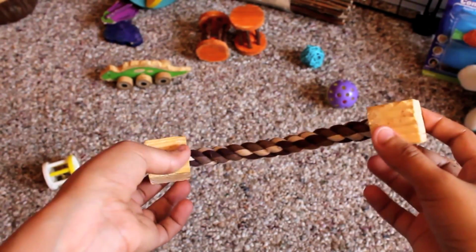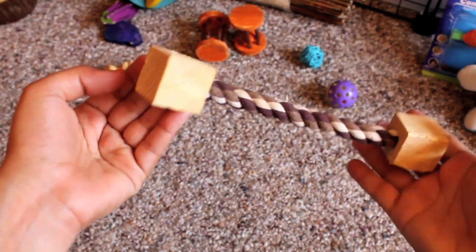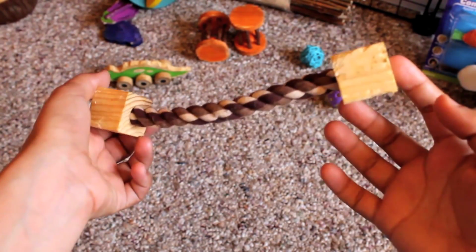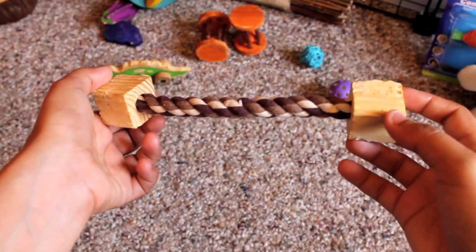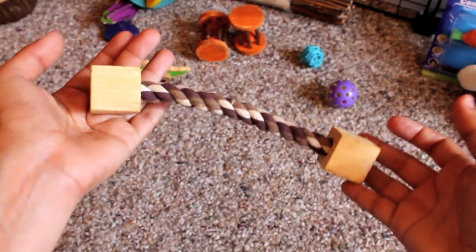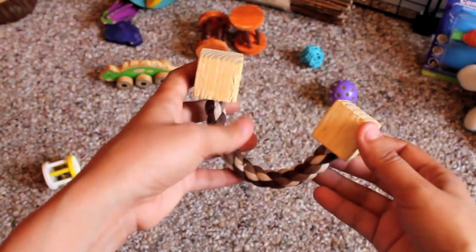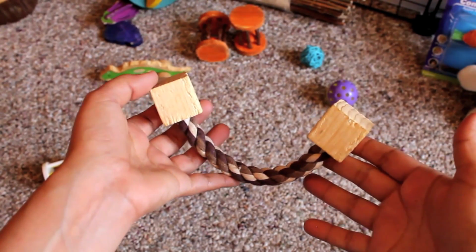Next, I just have the Tug and Gnaw, which is just a pet-safe rope attached to two wooden chews. And from the looks of it, you can see that my guinea pigs haven't used it very much. They just nibbled on the edges a little bit, but don't pay much attention to it anytime that it's in the cage. And I think I got this for Christmas from the Piggy Pig Pigs online shop, but you can find this in pretty much a lot of the UK shops.